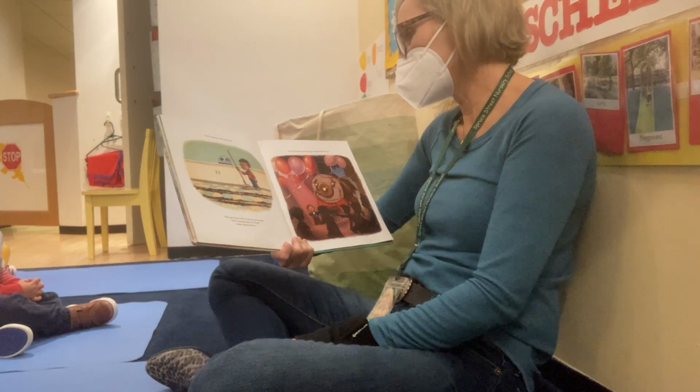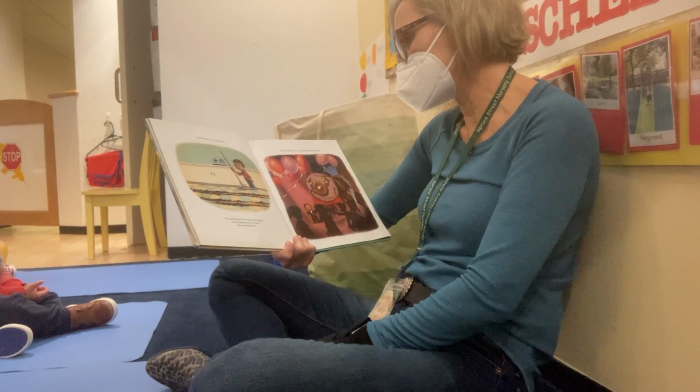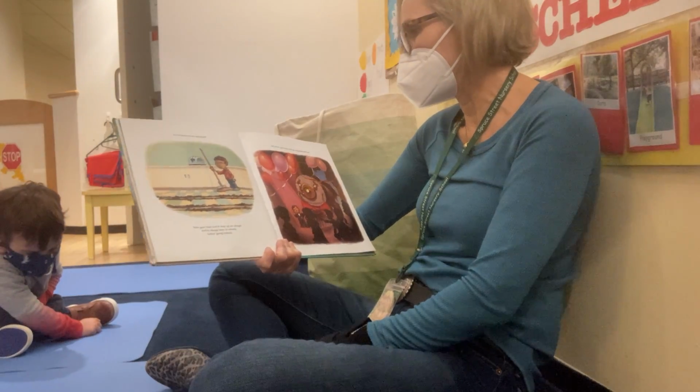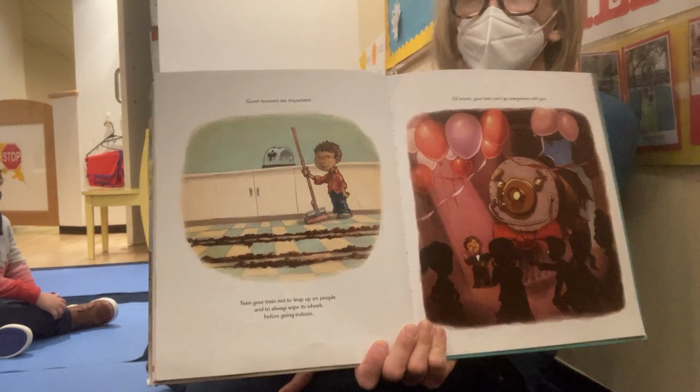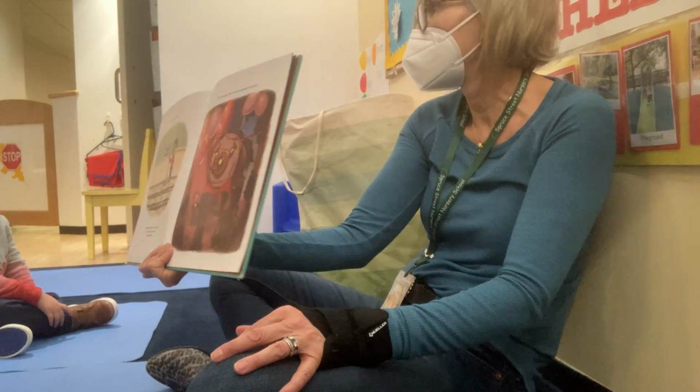Good manners are important. Train your train not to leap up on people and always try to wipe its wheels before going indoors. Of course, your train can't go everywhere with you. Look at the dirt on the floor. Oh, train got some dirt on the floor, so we have to wipe the wheels before we bring it inside.